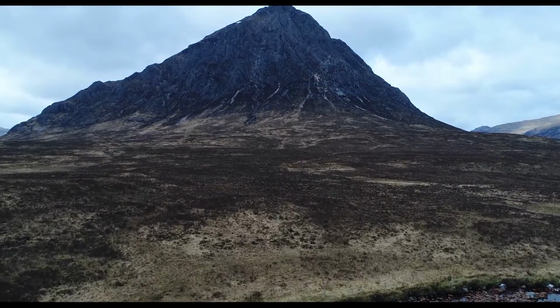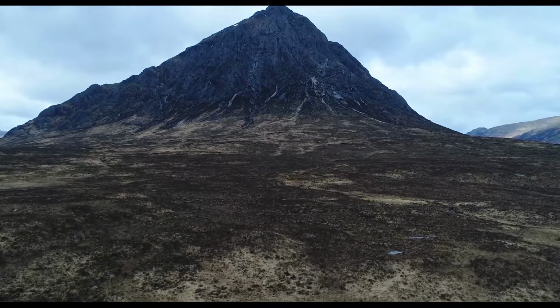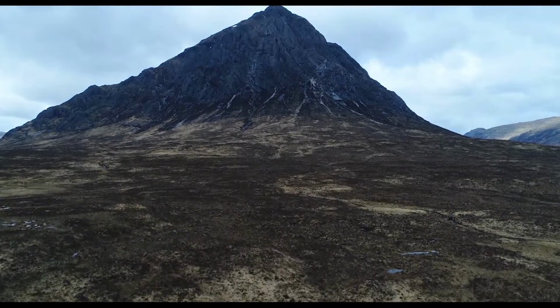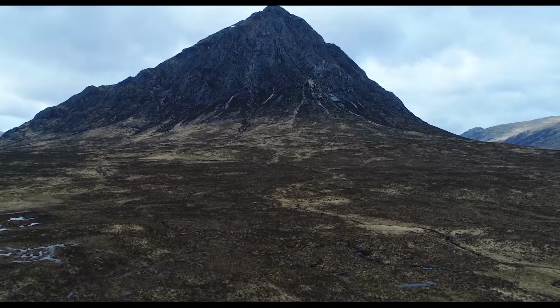And that applies whether it's the Isle of Skye that we just saw, the famous Quiraing, or here, Buachaille Etive Mor, another of Scotland's most iconic peaks.